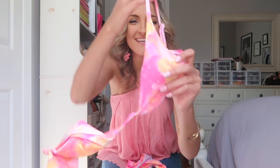So I just want to put it out there that this style is going to be very small, regardless of what size you get. If you were to size up to a medium, it's not going to make the coverage of the top any larger. It's just going to make the circumference larger. So it's not really going to help if you don't want a top that is super skimpy. Don't get this kind of top, because like I said, they are on the tinier side. You very well could have a nip slip in this if you were getting toppled by waves.